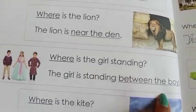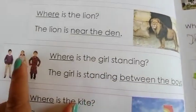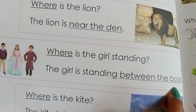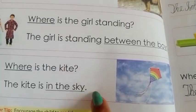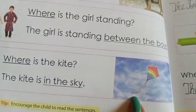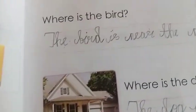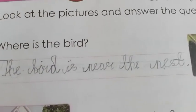Where is the girl standing? The girl is standing between the boys. Between the boys. Where is the kite? The kite is in the sky. So come to page number 23. Look at the pictures, answer the question.